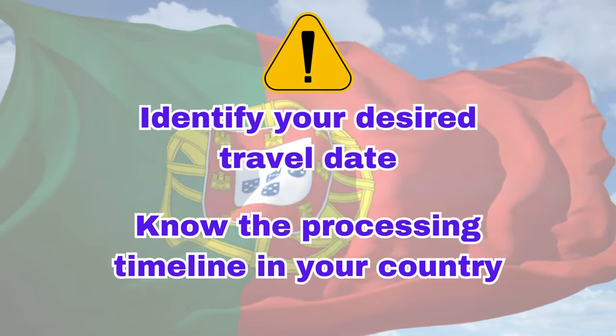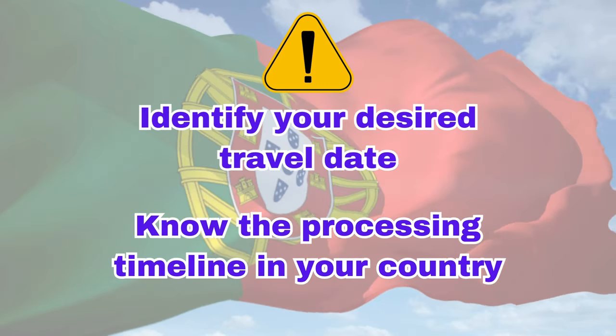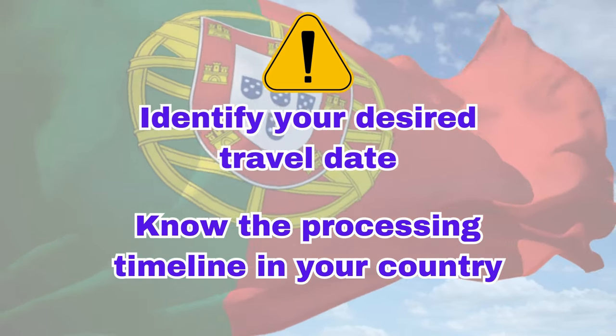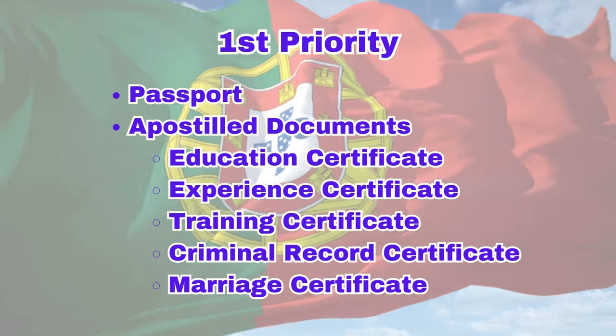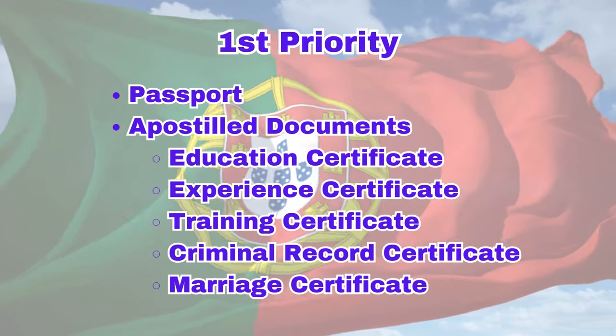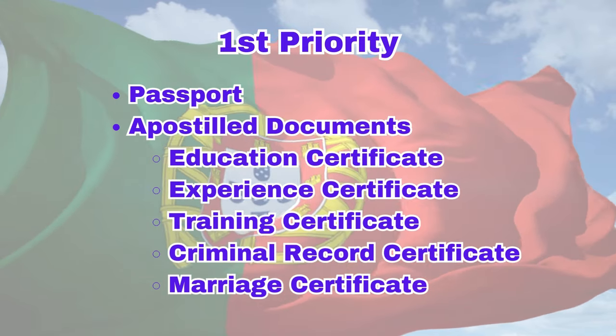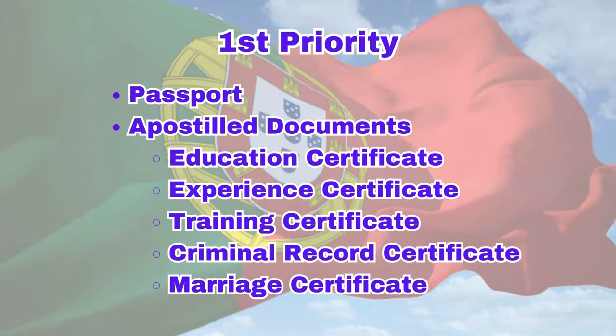Okay, so once you have identified your travel date and you are sure about the processing timeline of the Portugal job seeker visa in your country, now we will identify the documentation. Of course, the number one priority is the passport. I put it as number one because some people might not have their passport yet, so you need to apply for a passport, or you need to renew your passport.